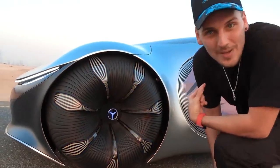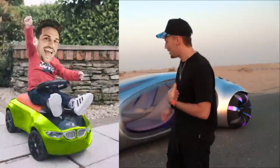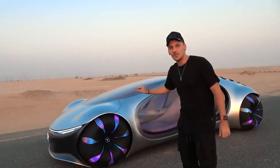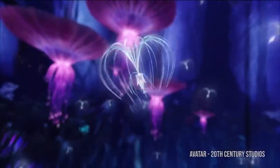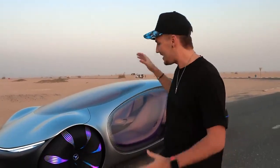I thought I had cool rims, and then you see this thing. My rims look like a little plastic hubcap next to this. So the inspiration for this is also from the movie Avatar. It's from the seeds of the Tree of Souls. And I'll be damned if it doesn't look exactly like the seeds of the Tree of Souls. I mean, that is literally it.